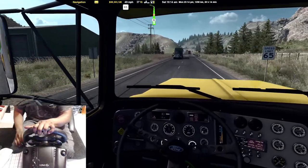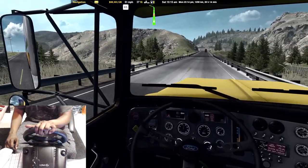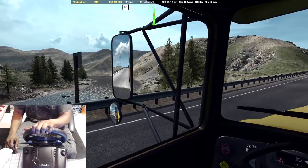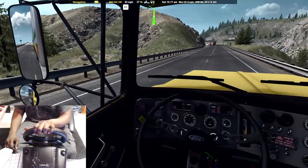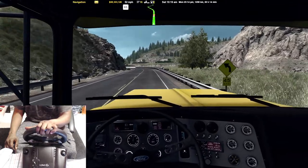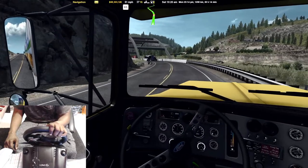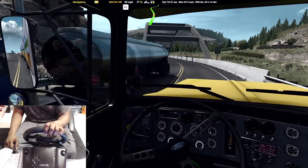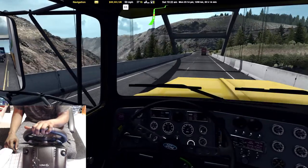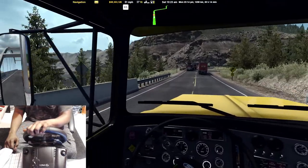Yo, full speed ahead. 16 gear, and we're at 50 miles per hour and counting. Yo, what do you look like Mount Rushmore? What state is Mount Rushmore in? Colorado. Oh my man.